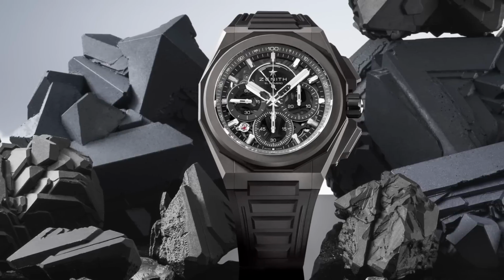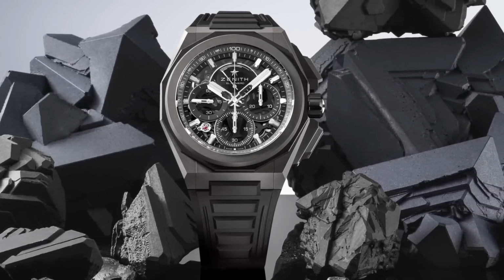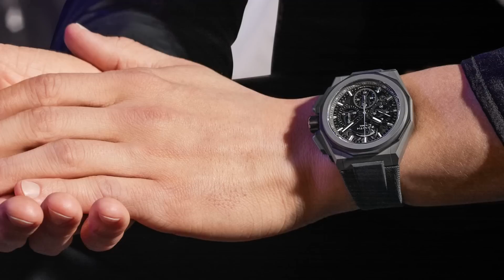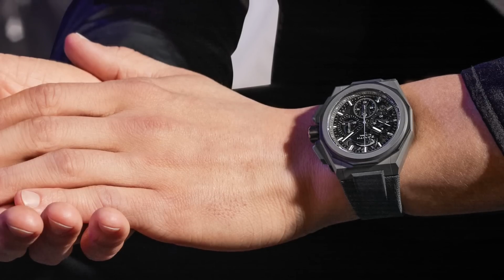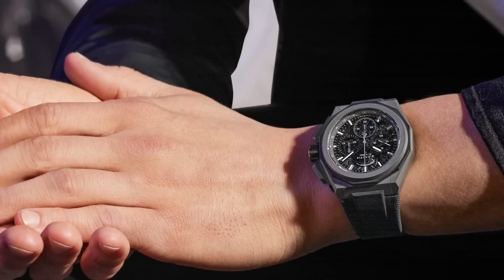Speaking of luxury chronographs instead of more affordable dive watches, we have the Zenith Defy Extreme, a new interpretation of the most impressive chronograph caliber, you could say, in the current Zenith collection, and in fact one of the most impressive on the market altogether.